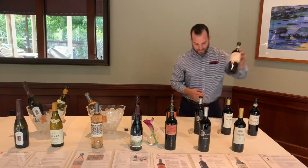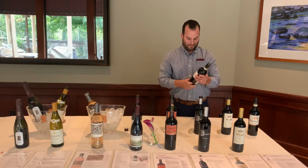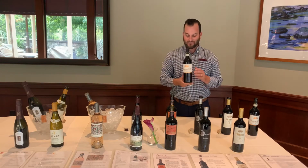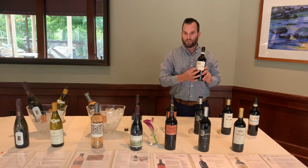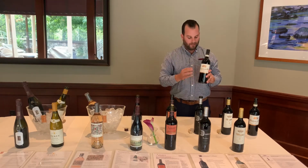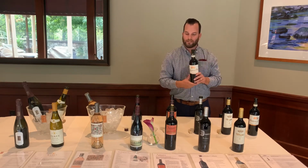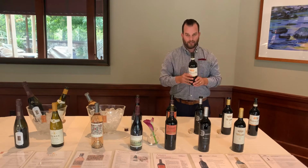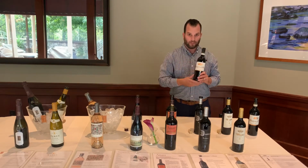We finish with my favorite of the lineup here. Selfishly pouring this wine today. This is from Casanova di Neri. This is a Brunello di Montalcino from the Tenuta Nuova vineyard. This is the family's first vineyard that they planted. They called it the new farm, essentially, is what that translates to. It was the first time they planted Sangiovese in this area, and specifically Sangiovese Grosso, which is the main varietal used for Brunello di Montalcino.